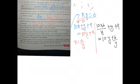Then obviously we'll do cross multiplication and other things. We'll get an equation with y square, and once we know y, we can get x. Because we have to form a quadratic equation out there. Anyway, that's how we'll be doing question number 12.